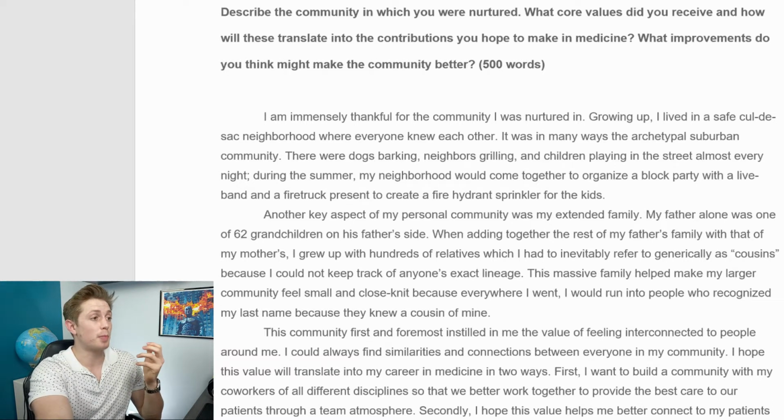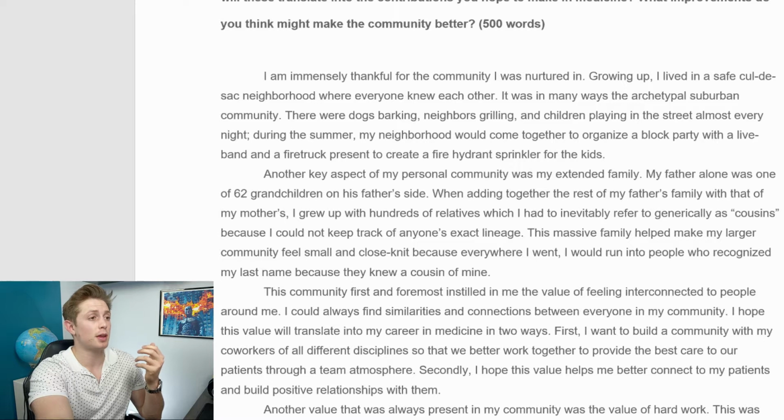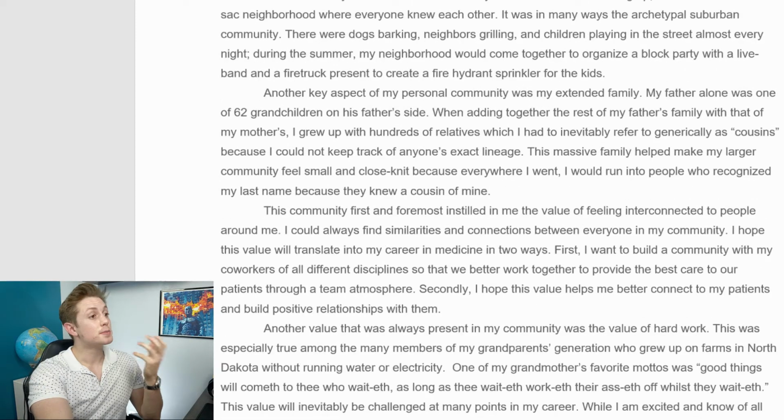Another key aspect of my personal community was my extended family. My father alone was one of 62 grandchildren on his father's side. When adding together the rest of my father's family with that of my mother's, I grew up with hundreds of relatives, which I had to inevitably refer to generically as cousins, because I could not keep track of anyone's exact lineage. This massive family helped make my larger community feel small and close-knit, because everywhere I went, I would run into people who recognized my last name because they knew a cousin of mine.